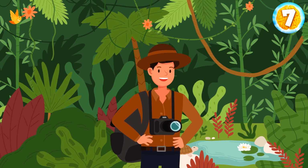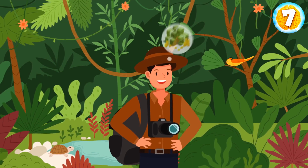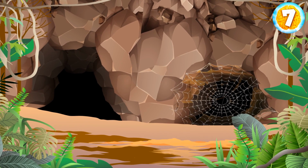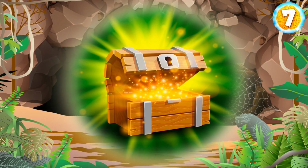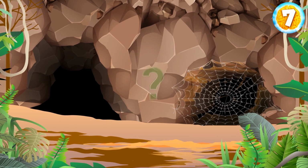He's looking for a unique artifact that once belonged to an ancient tribe. If his mission is successful, he'll sell his find for millions of dollars. He comes out of the jungle into a wide clearing and sees two caves. They're both filled with traps, but only one of them contains the treasure. The traveler's sure he'll be able to deal with all the dangers, but only if he chooses the right cave. Which cave should he opt for?